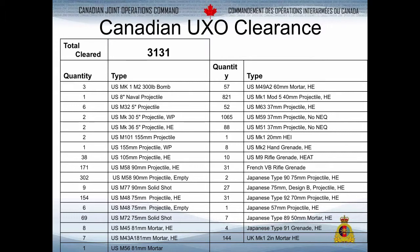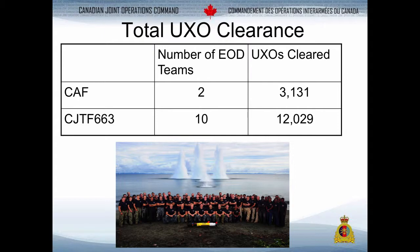So overall, the Canadian UXO clearance, we cleared over 3,131 pieces of ordnance. Main ones being 3 300-pound bombs, as well as an 8-inch naval projectile. Those are really the highlights that we came across. But everything from mortars, grenades, projectiles, quite a bit of French rifle grenades, as well as a couple British mortars and British grenades. So with approximately 1/5 of the EOD manpower, we cleared 1/4 of the ordnance. So our operators definitely carried their weight.